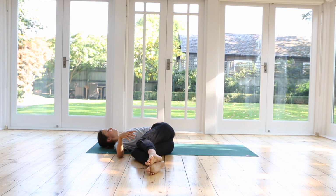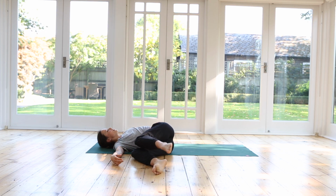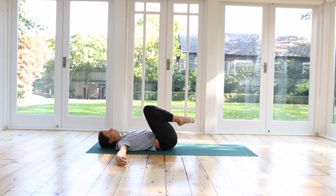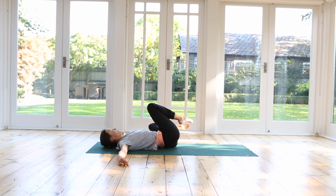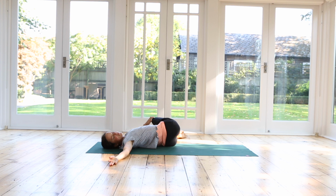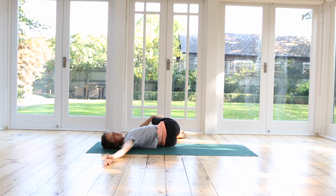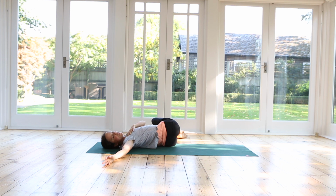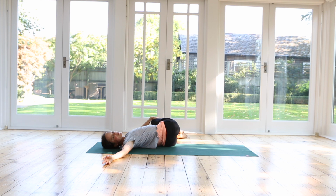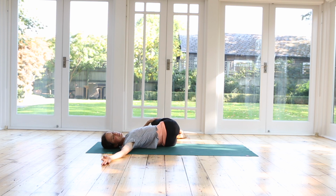And then we stretch our right arm out to the side. Pick up your left leg first, followed by your bottom leg. And then take both knees over to the other side. Inhaling here. Try and release the right shoulder as much as you can to the ground. Softening your feet, your ankles, your calves, your thighs.